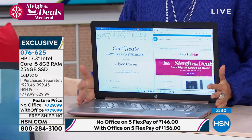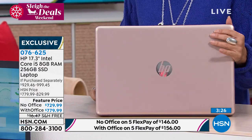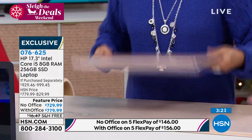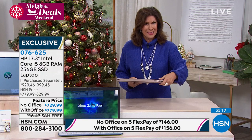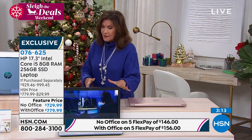Look at that beautiful screen. I do love it. And this is what the rose gold looks like on the outside. Just a really gorgeous, beautiful color. You will find it to be very lightweight. Not just lightweight, but also skinny. It's really, really thin. Love that. This is my favorite.